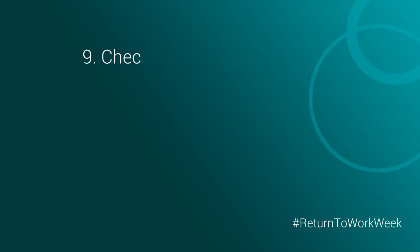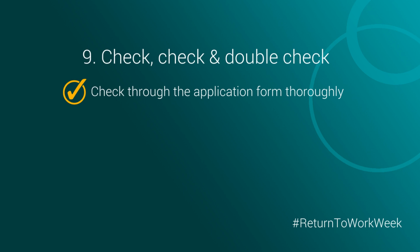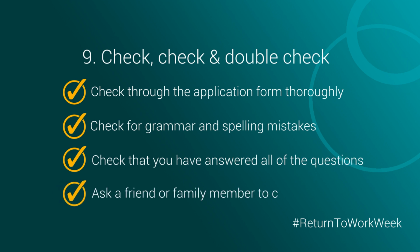Number 9. Check, and double check. Carve out enough time to check through the application form thoroughly. You want to be confident that all of the information is correct, that there are no grammar or spelling mistakes, and that you have answered all of the questions. If possible, ask a friend or family member to check the form before you submit it. A fresh pair of eyes might spot errors which you don't see.